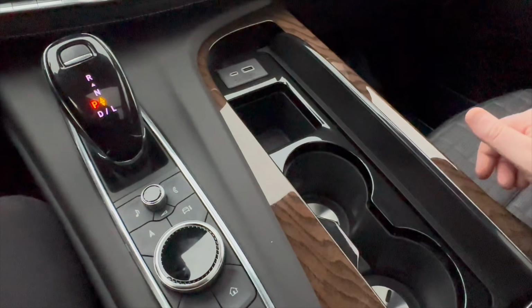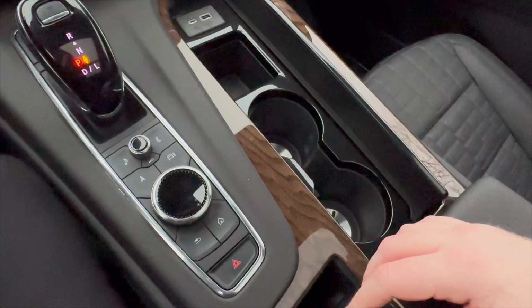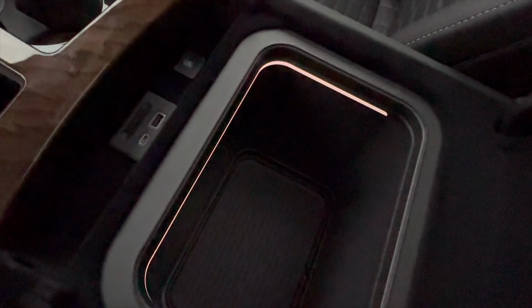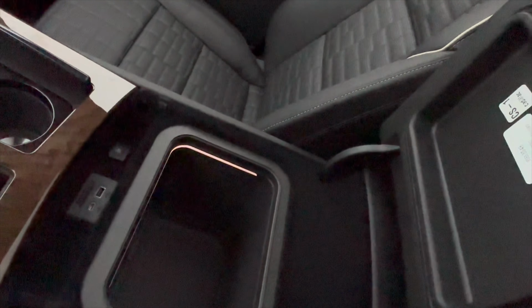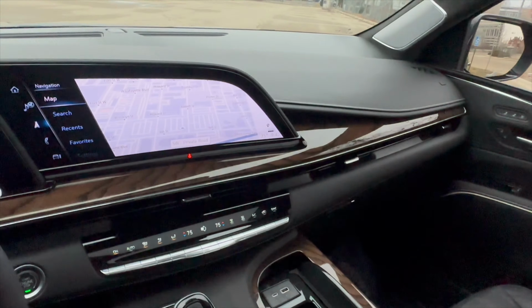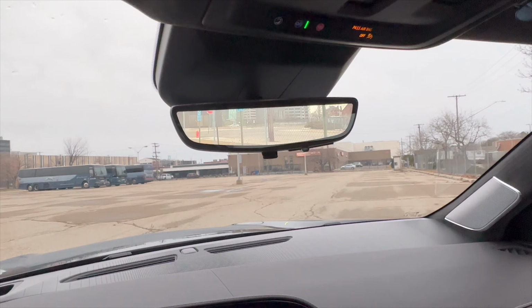Of course, USB-C charging ports there, cup holder, wireless charging. Now, what I love about this, though, is in the armrest of this one, it's refrigerated. Yes, you can see that button right there. You can actually have this used as a cooler, and it refrigerates a bit. So, I love my water cold. Absolutely. Actually, as a matter of fact, I hate warm water, so I love that fact.